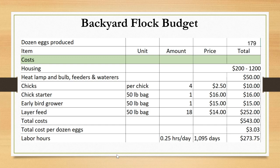Heat lamp, bulb, feeders, and waters. So the heat lamp and bulb, that's really if you're raising chickens from chicks. If you're wondering where you would even get started with chicks, we have publications on reputable breeders where you can buy eggs if you want to start with a heat lamp and actually start with incubation and hatching of the chickens, especially a really cool project if you have small kids or grandkids. Or you can start with chicks already, and then cut out the incubation process, or start with full-size grown chickens ready to start laying eggs.